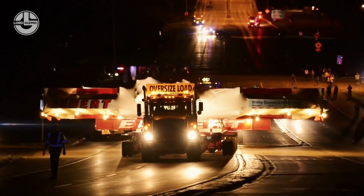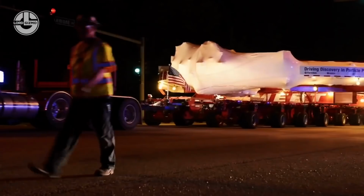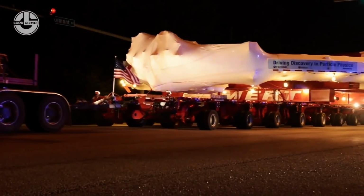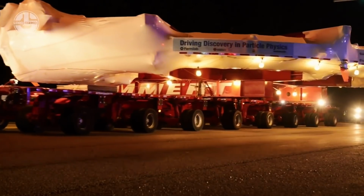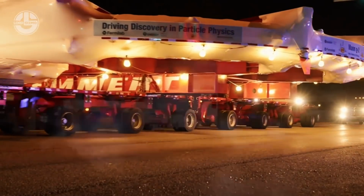While in New York, EMMERT was only allowed to move it during the night. The magnet was $30 million, with $3 million spent on the transportation alone. It's still being used in the study of subatomic particles.